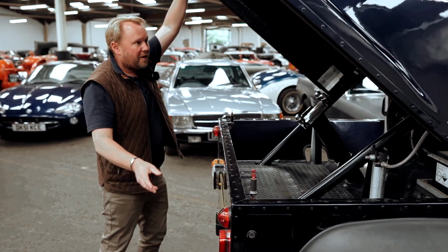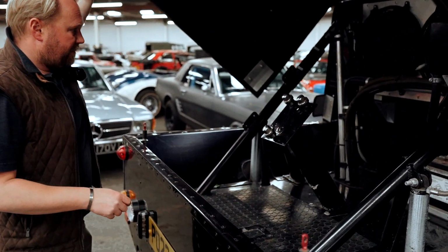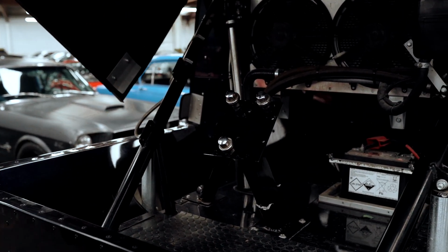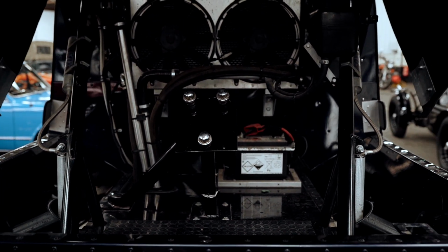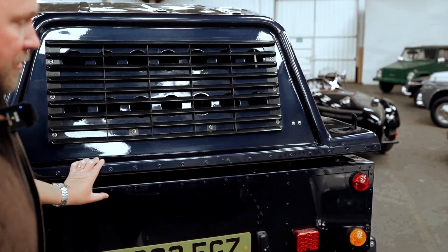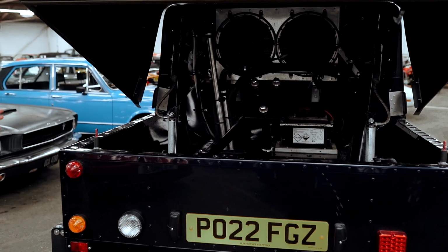So as we can see here in the back, again, GRP clam, GRP and aluminium. Radiators at the back here, battery, and this is the mount for the spare wheel. And again, you can see the Fox gas struts in the back. So the whole vehicle is lightweight, lots of fun, sounds good, goes well. It's just been dynoed at 151 horsepower. It might not sound a lot, but remember, it doesn't weigh very much.